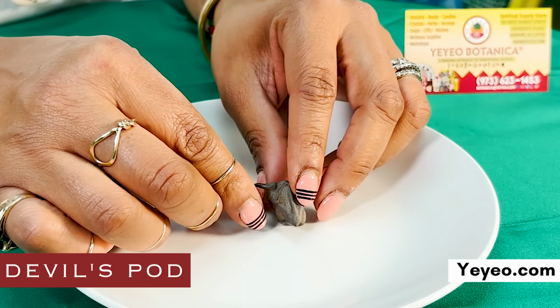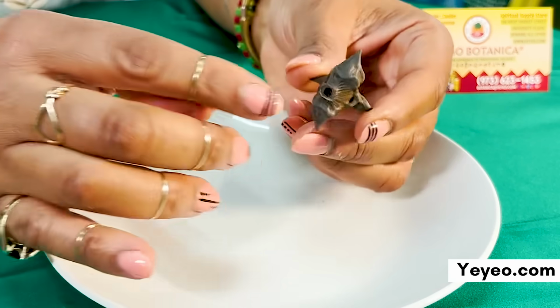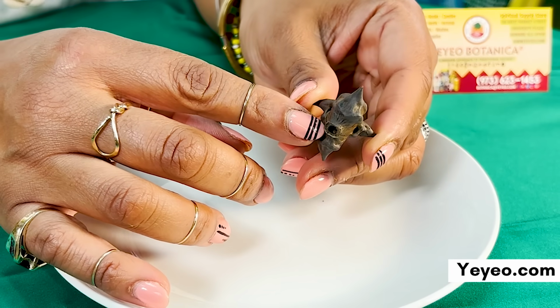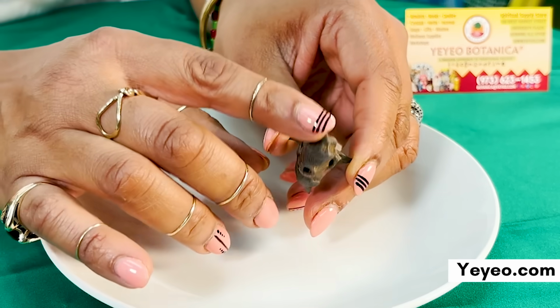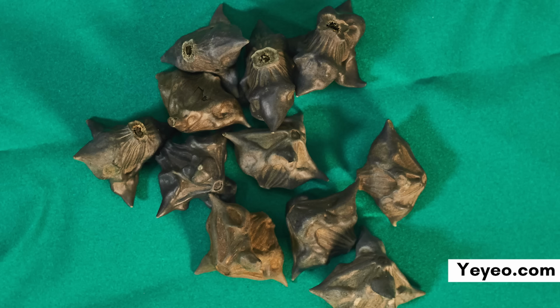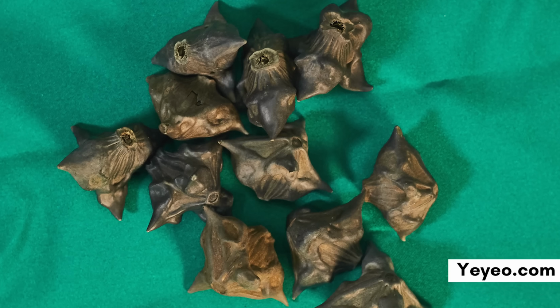I'm going to share one of my favorites with you. And I've done a video with this. So this is a devil's pod. It's also known as buffalo nut. Has a little hole underneath. I also did a video a couple of years ago with this particular item, for people to go away if you're being stalked or you've got somebody that's bothering you, or if just negative energies to go away. This is fantastic to use.